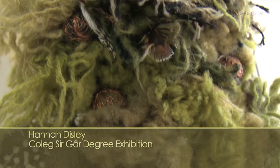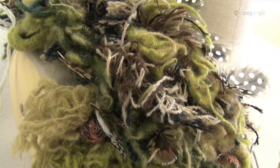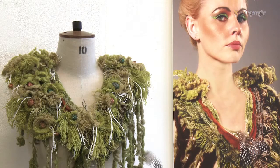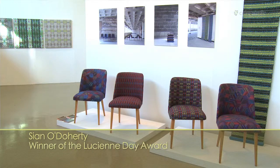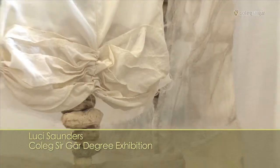We've had the National Woollen Mill competition, for which I made a blanket from felting, and I came third. It gets you into that environment of promoting yourself and your work in a professional way, and seeing your work in an exhibition as well. That was another treat from the competition.